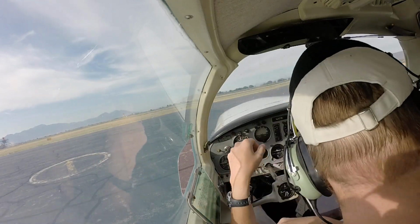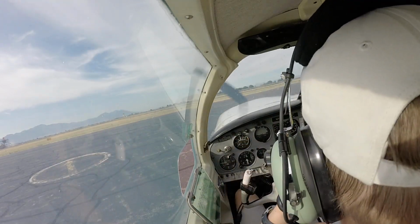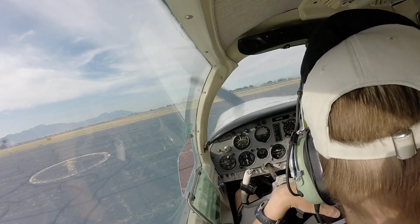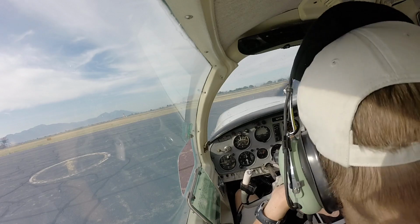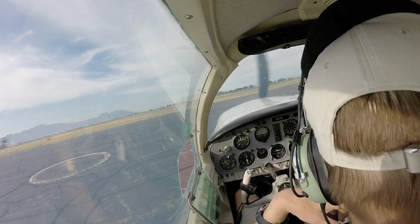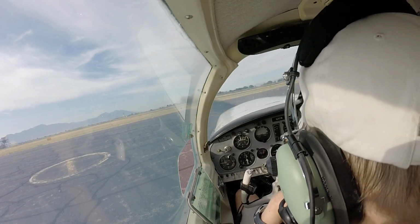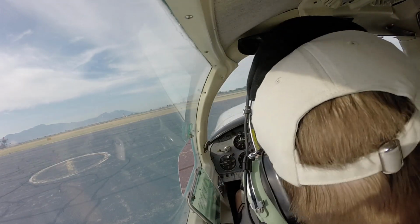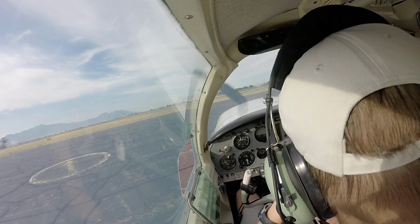Start my timer for 30 minutes. Back over here, fuel pump as necessary, not necessary. Okay. Cowl flaps are already open. Mixture, we'll do our check right now. Where's cowl flaps? Right here? Yeah. Okay. Mixture right here, we're just going to adjust it.